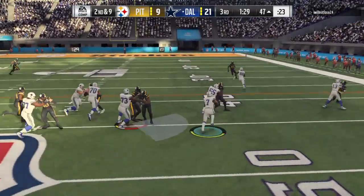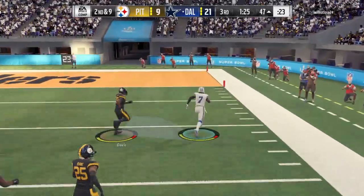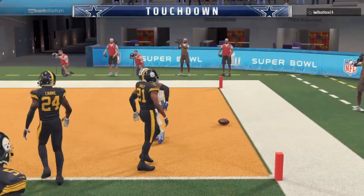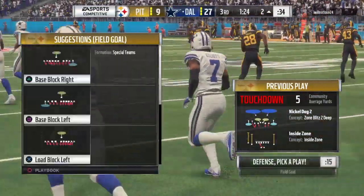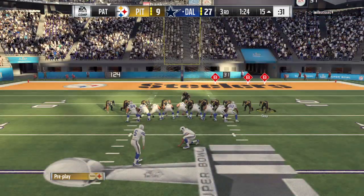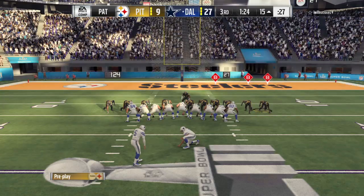On second down, Elliott. And he's got room. 20. Touchdown, Cowboys. Ezekiel Elliott, his 2nd touchdown of this Super Bowl. And the Cowboys will add on to their lead. Still plenty of time left in the game, but now starting to pull away a little bit. Get some breathing room with that one.